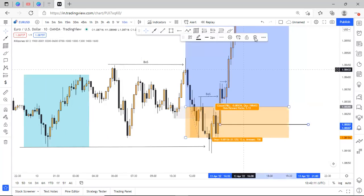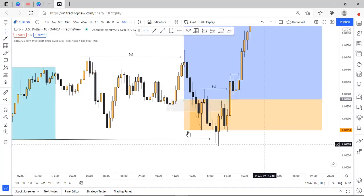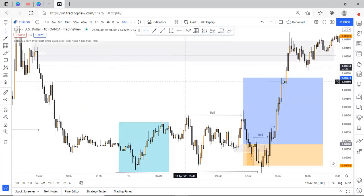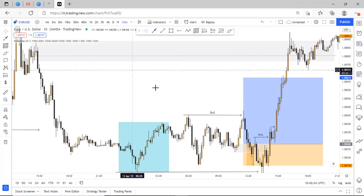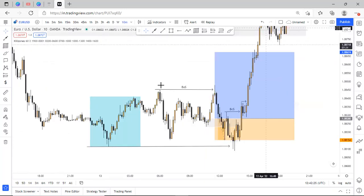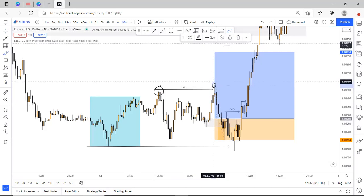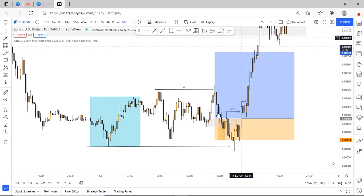But luckily for me, I got back into this Euro USD buy, because I was actually looking to long because of this unmitigated supply zone that was right here, and because we have these two higher signifying that we really want to push up. So I trusted my instinct and my intuitions to go long.